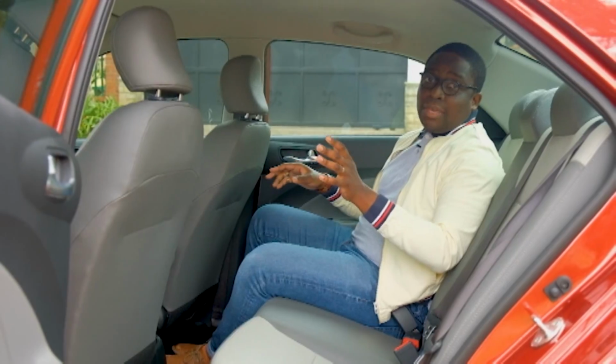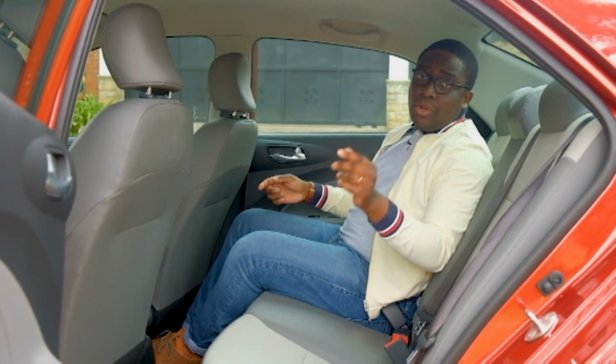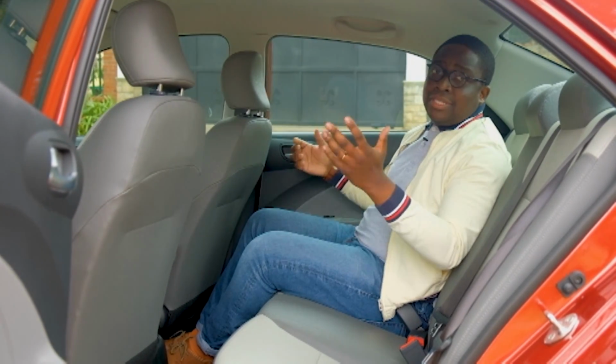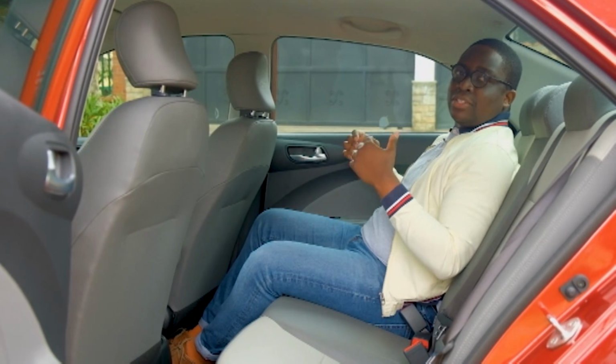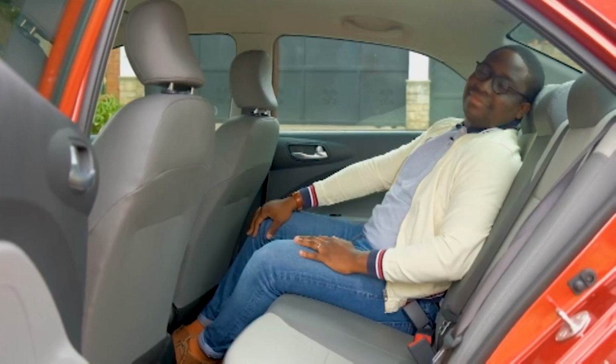The back seat of the Kia Pegas is quite basic, but we need to remember that this is a budget car. What you do have, however, is great headroom and legroom, and because it's a sedan, I can sit in this comfortable position, which makes it perfect for afternoon snoozes on a long road trip.